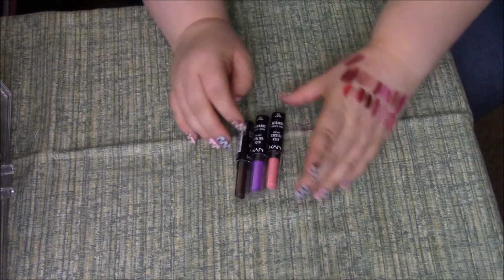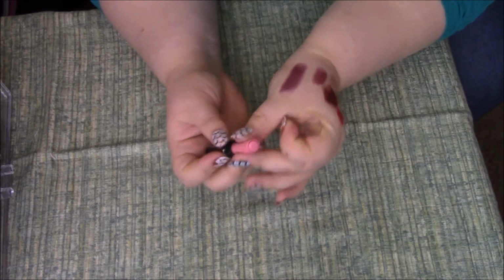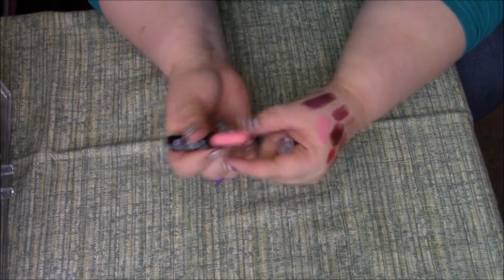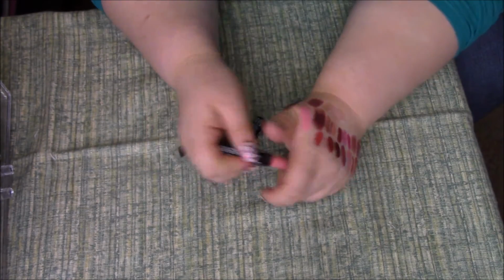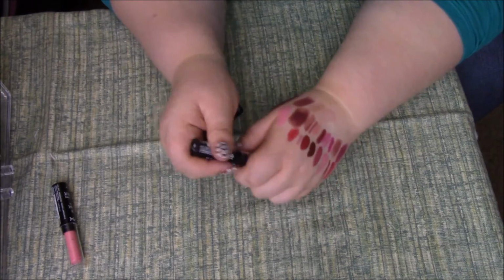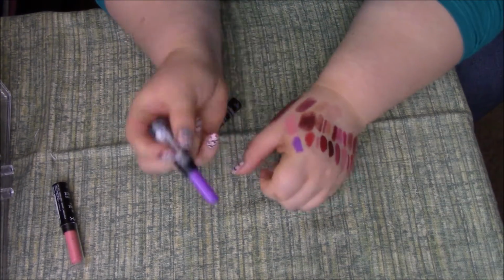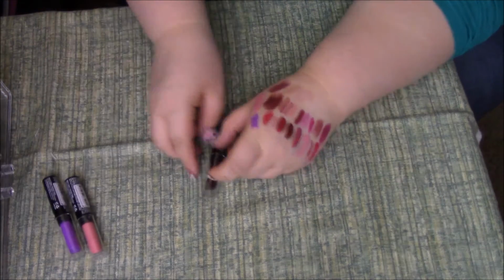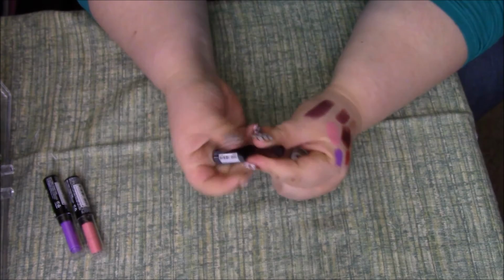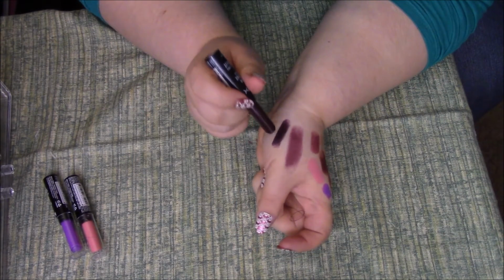The NYX High Voltage lipsticks I have, okay, so this is French Kiss. That's a nice lighter pink. That's a pretty fun shade. This is Twisted. Nice bright purple. And finally, Dahlia. And that is a lovely dark shade.